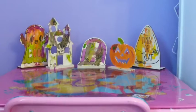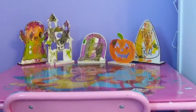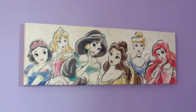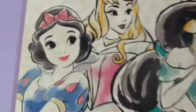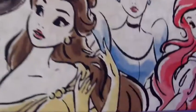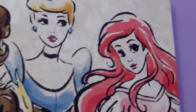Those are all of her little Halloween crafts that we did this year. She loves to do all the paints. Most of these came from Dollar Tree or AC Moore. And this was from HomeGoods. It's really cute because this one is sparkles, like all of the princesses have some little sparkles on them.